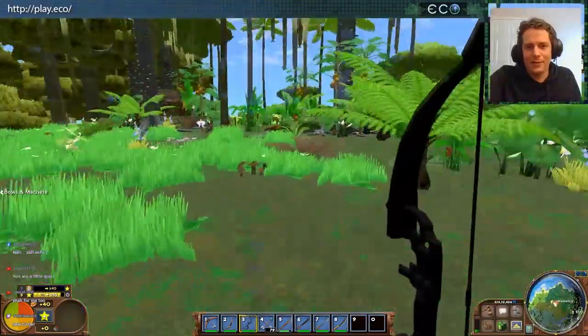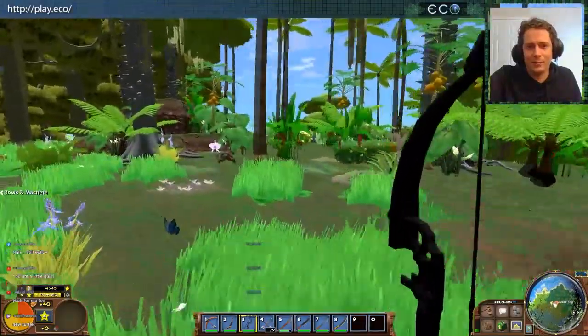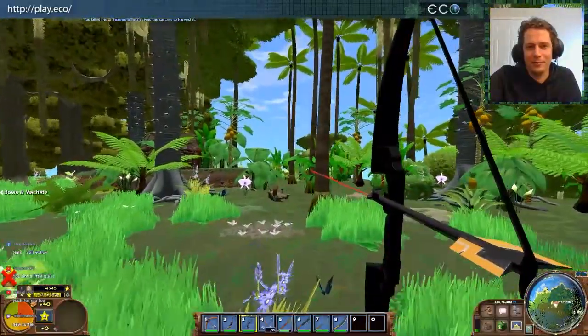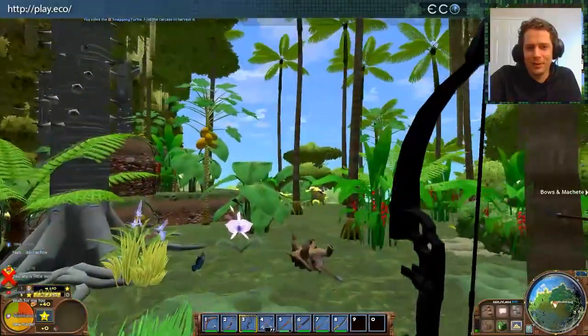So hopefully I can find an animal here to actually hunt with, but like I said, I'm not the best hunter in the world. Oh, I got one. But yeah, that's with the modern bow.